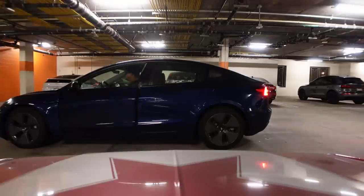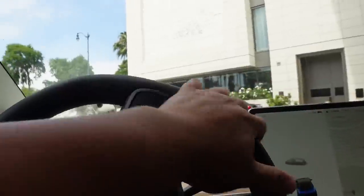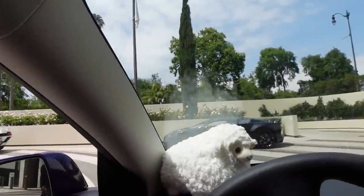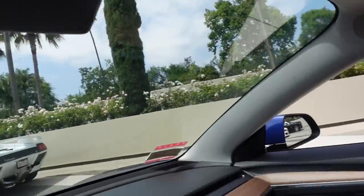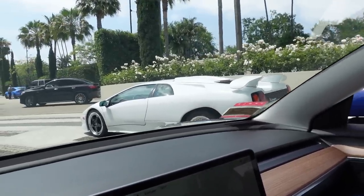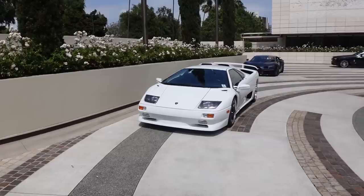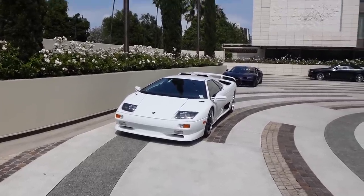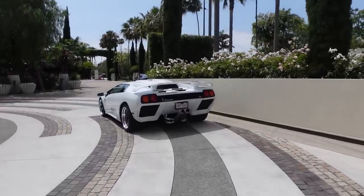For the time being, let's roll out. Wait, a Diablo. Oh, damn. Diablo SV. Ben Chen with the Chiron and then the Diablo SV. So we have the EV110 and the Super Sport. Now he's got the Diablo SV. We got the blue carbon Chiron on the back. Bumper duty on the SV.